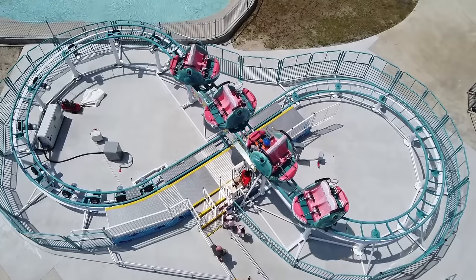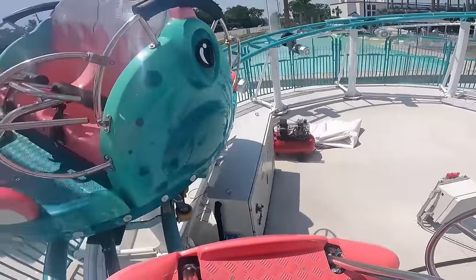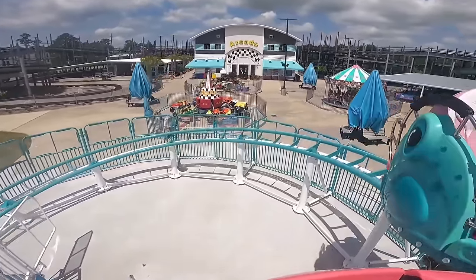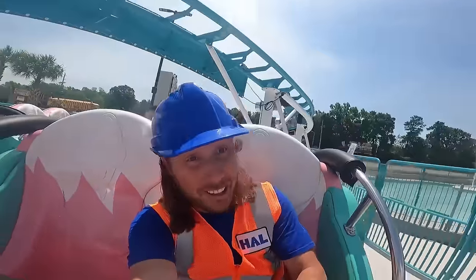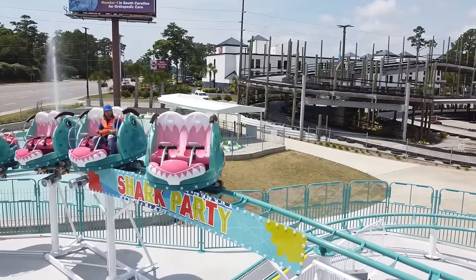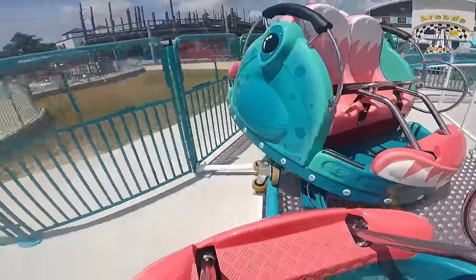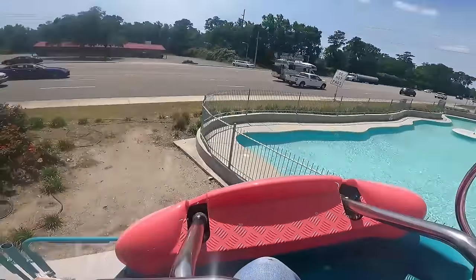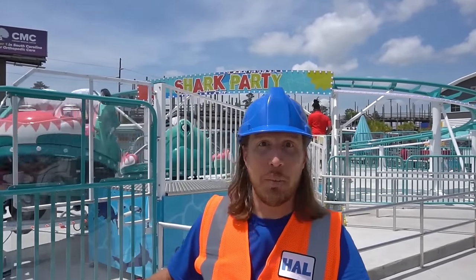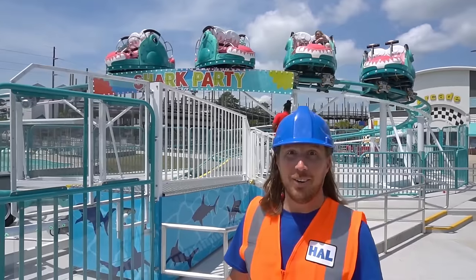From up top, it looks like the number 8. Can you see that? It makes the figure 8. Check is done. Even for my friends to ride, check it out. That's so awesome. Well, let's go see what else we can do.